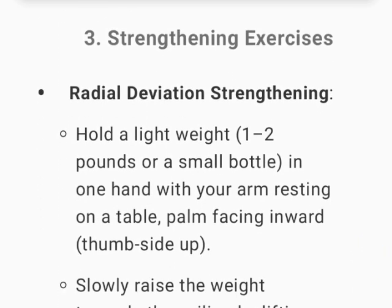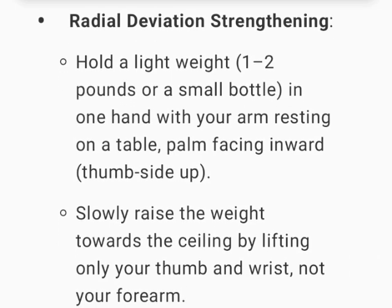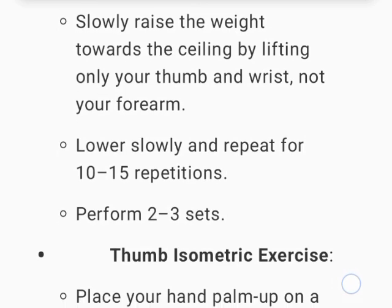3. Strengthening exercises. Radial deviation strengthening. Hold a lightweight, 1 to 2 pounds, or a small bottle in one hand with your arm resting on a table, palm facing inward, thumb side up. Slowly raise the weight towards the ceiling by lifting only your thumb and wrist, not your forearm. Lower slowly and repeat for 10 to 15 repetitions. Perform 2 to 3 sets.